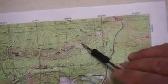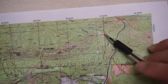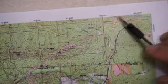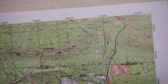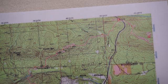Heading on out to the parking area. Drop back down in the valley again. Make your last climb out. There you are at Highway 27. And that's kind of the overview of the trail. It makes for a good 3-day trip depending on your pace.